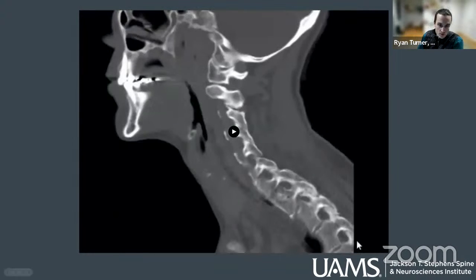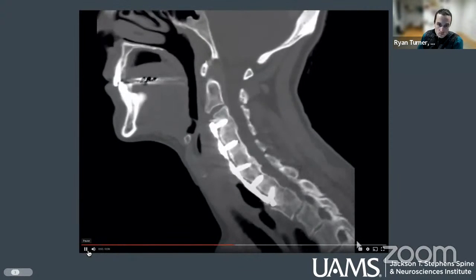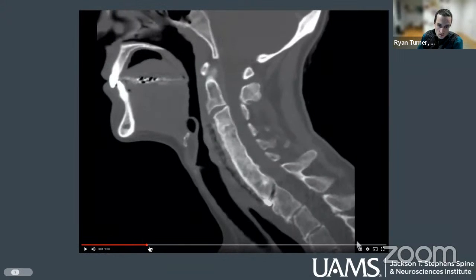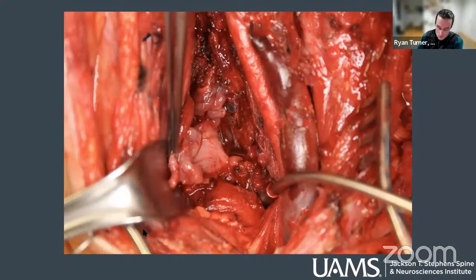I'll show her preoperative imaging here. Just point out a couple of things on this. First one is that the fusion you can see in this cut is really solid. The second is that the plate here is well seated. We don't see any hardware failure or screws backing out or anything.